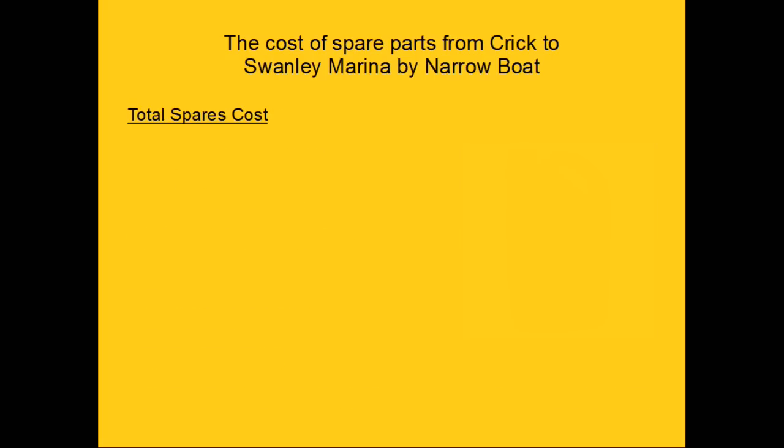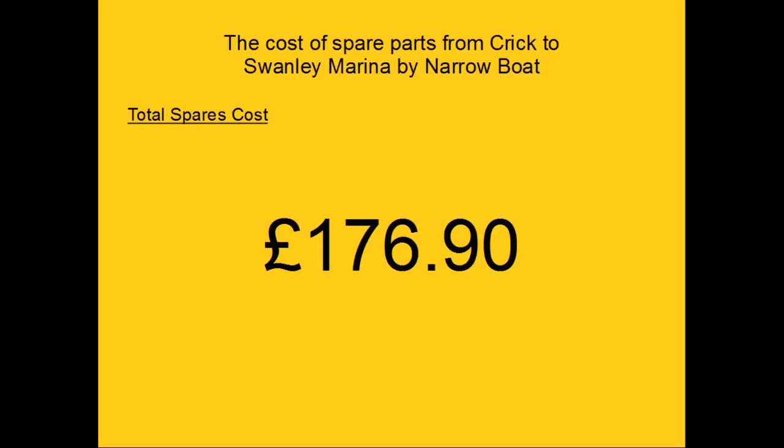So the total spares cost was £95 for the injector pump, £49 for the impellers, £4.95 for the thermostat, and £27.95 for the oil, which comes to £176.90.